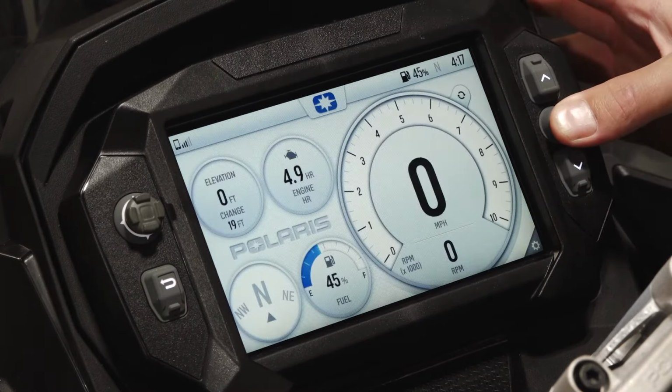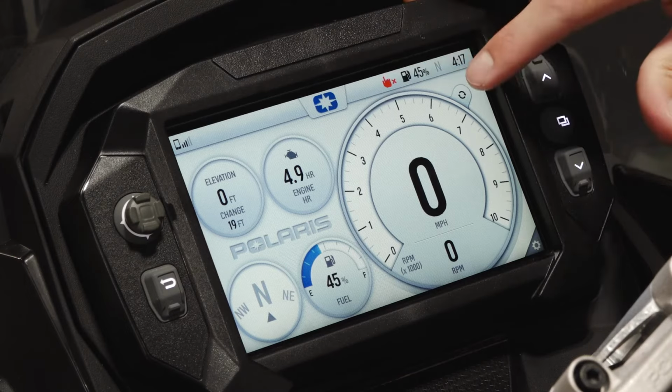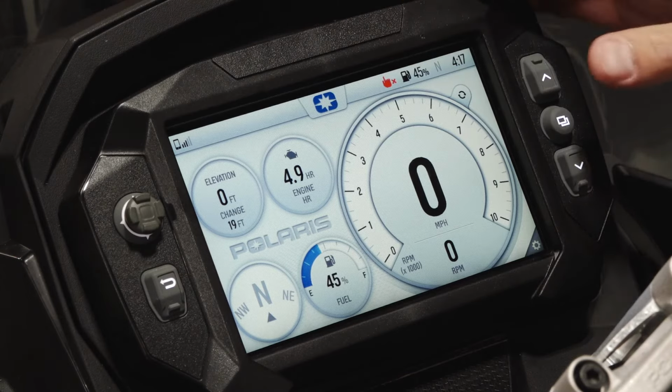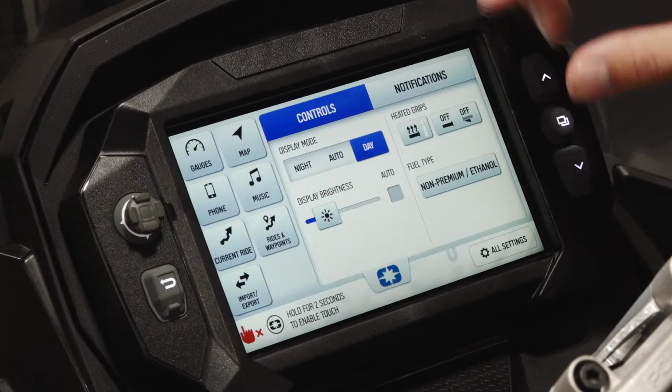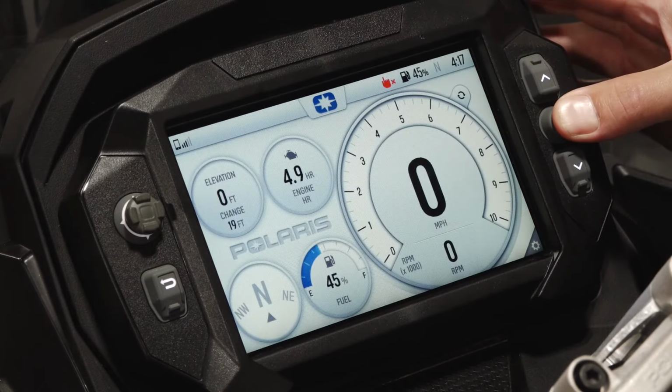To disable the touch function of the screen, press and hold the Polaris button for 2 seconds. A red hand icon will appear in the status bar at the top of the screen to indicate that the touch function has been disabled. To re-enable the touch function, hold down the Polaris button again for 2 seconds.